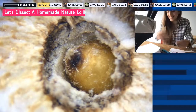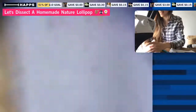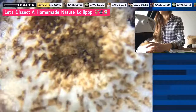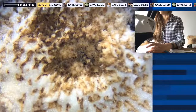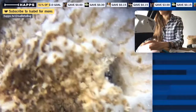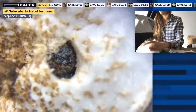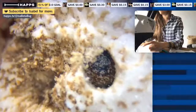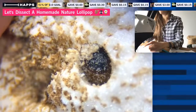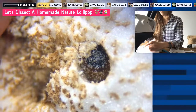Yummy. Okay, so here's what it looks like inside this one. So all the tissue of the plant, and then there's something going on up here, I think. Oh, I think this is the pupa. I think this is our pupa. Let me see if I can dust it off.